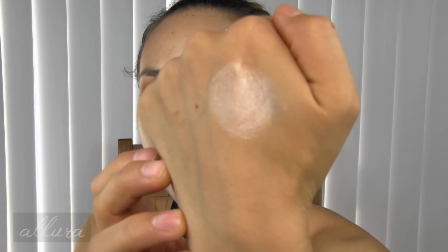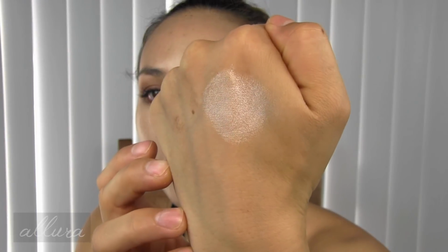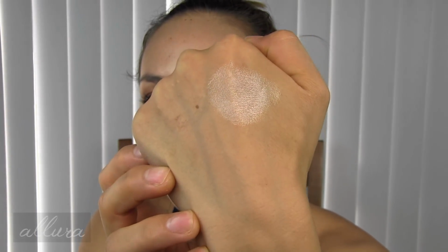Oh yeah, this definitely has a strong shine to it. So I'm being pretty light-handed. Here's what a heavier swatch of it looks like on the skin. You could definitely blend it out to be more natural, or you can keep it heavy and really metallic like this.